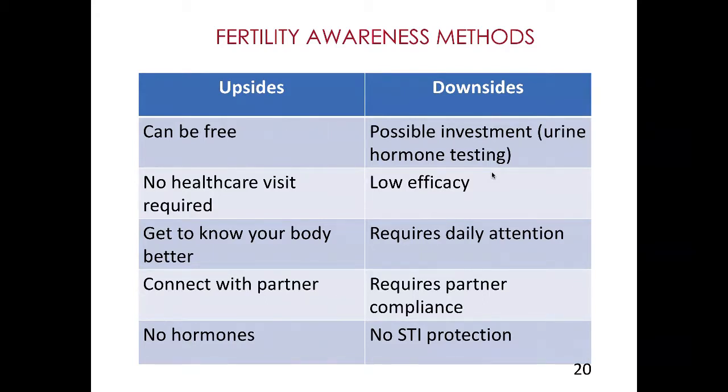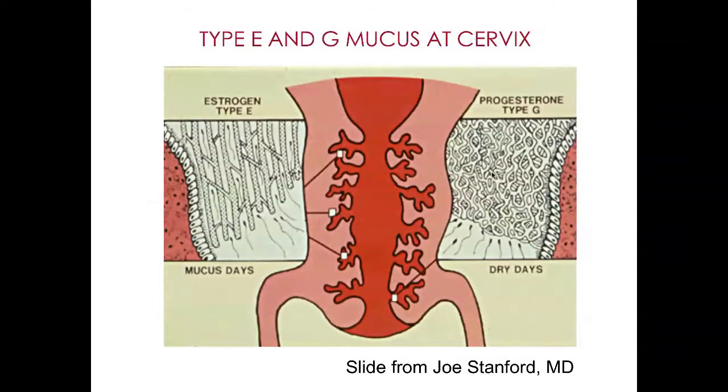This is a graphic of how the cervical mucus changes over time. If you think about many of the wonders of the human body, especially as it relates to reproduction, mucus is almost all water. It's got some glycoproteins that radically change its formulation, from the estrogen type of mucus on fertile days, to progesterone-influenced mucus, like the great wall of mucus there on the right, at later points.